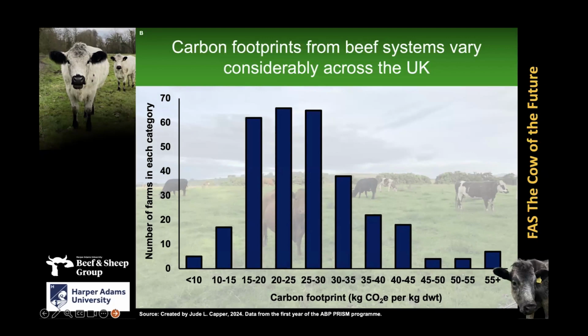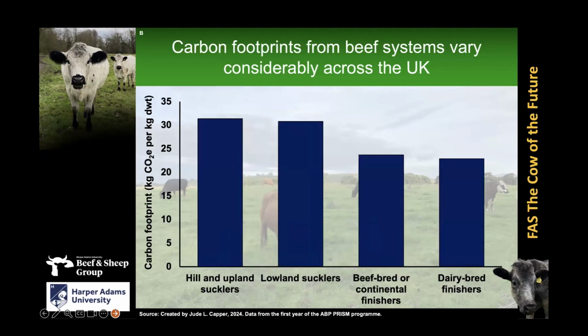But of course, this is just beef. Beef is beef is beef on this one. So if we drill down a little bit more, again, the same data, looking at the entire PRISM database, but just for beef systems. So these are farms that have beef.